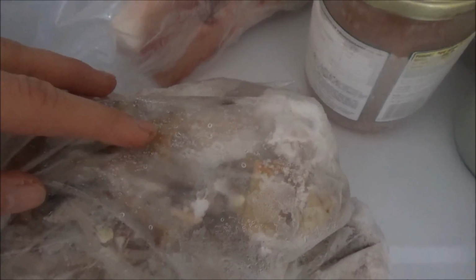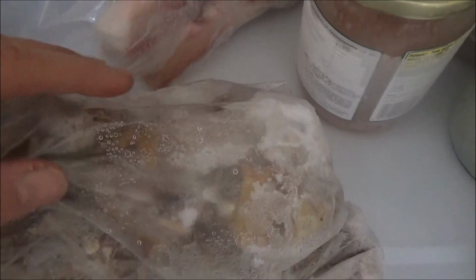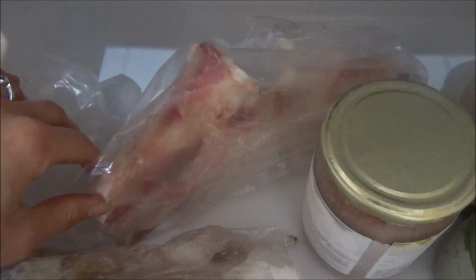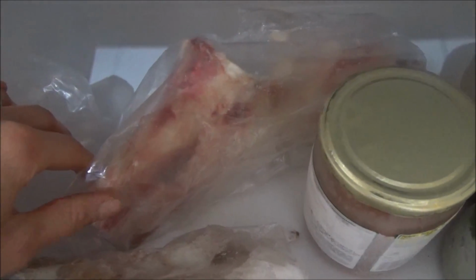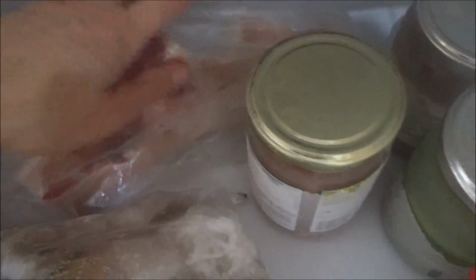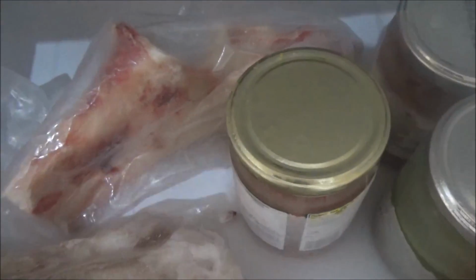I highly recommend getting a slow cooker to make stock because it tastes so much nicer than the stuff in the supermarket. And then this is going to look really weird. That's actually not a human bone, I promise. That is actually a bone of a cow leg. I go to the butchers and they sell me these so I can make bone broth out of that.